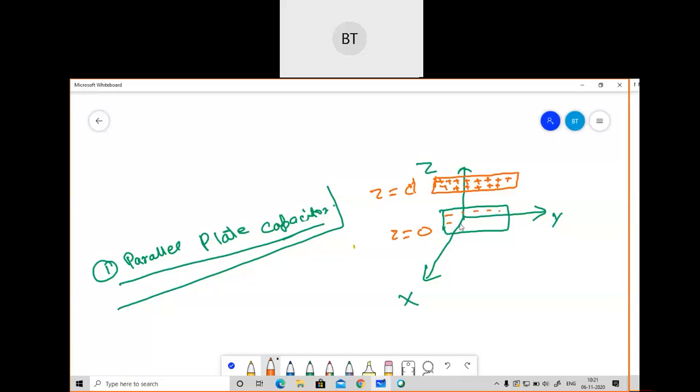Here we are giving positive charge, and here we are giving negative charge. For the upper plate we are giving positive, and in the lower plate we are giving negative. I have drawn this figure in 3D here. The surface charge, as we are already aware, will be rho s and minus rho s. So we have taken two plates, and given positive charge to the first plate and negative charge to the second plate.